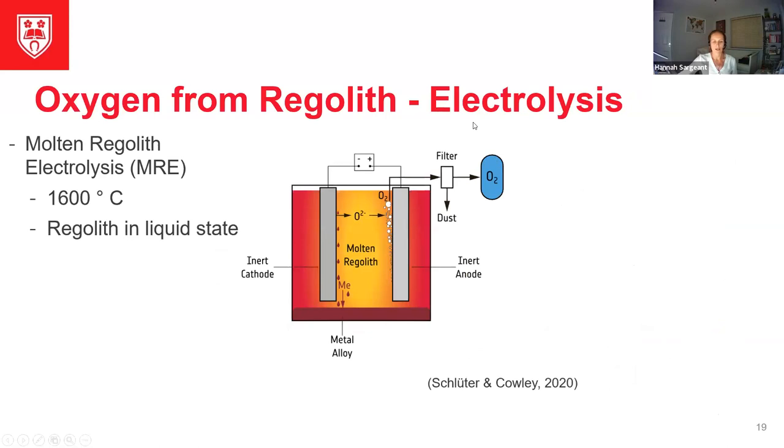So what you have is an anode and a cathode sat in your molten regolith. And because it's molten, it means that the ions, so your metal and your oxygen ions in your metal oxides and your minerals, can freely move. So if you apply an electric potential across your anode and cathode, the metal and oxygen ions will separate. Your metal will collect at your cathode, and that will then collect down as a liquid metal at the bottom of your cavity. And then the oxygen ions will recombine into O2 and be released as a gas, which can then be collected.